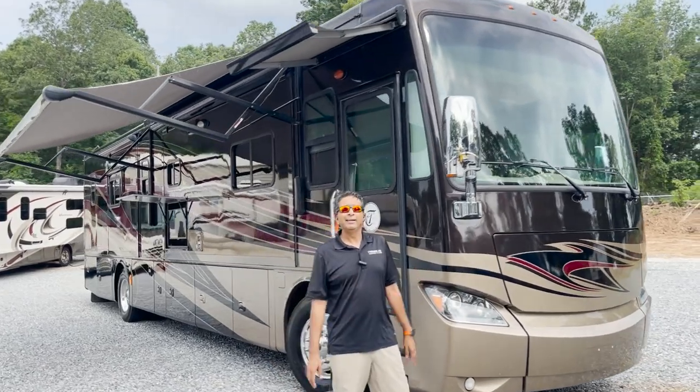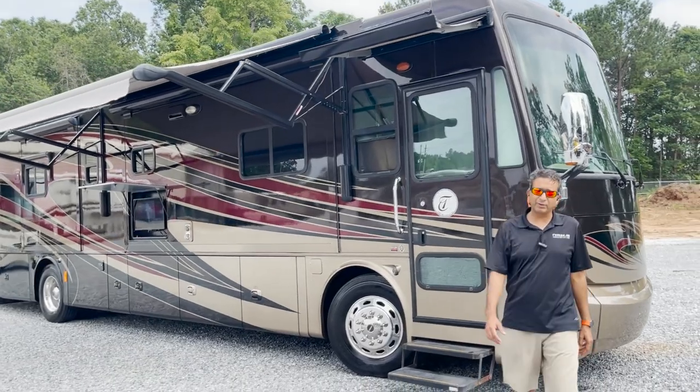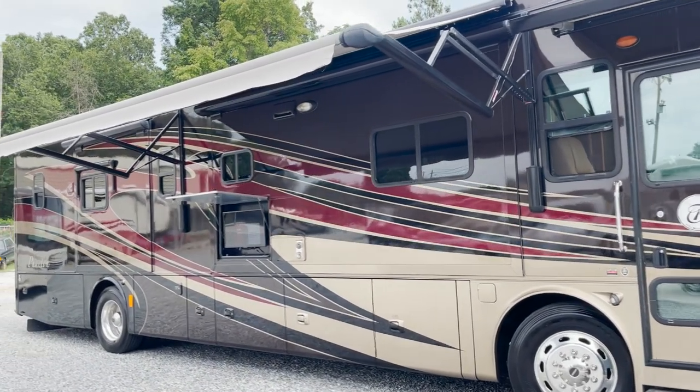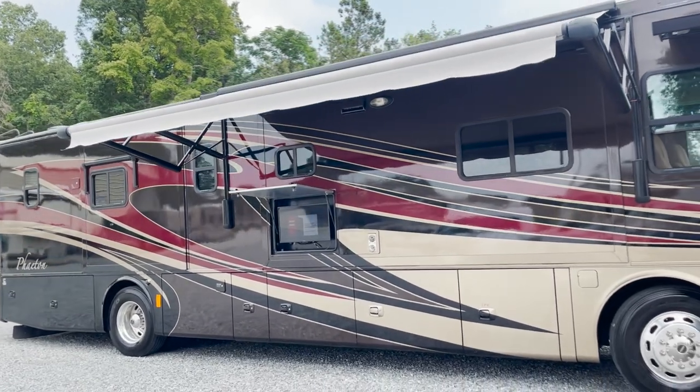Sun is high. It's not sunset, the sun is high right now. What I have behind me is a 2013 Tiffin motorhome. It's a Phaeton 40 QBH. That's queen and a bath and a half, QBH. Beautiful motorhome. Let's get into it.